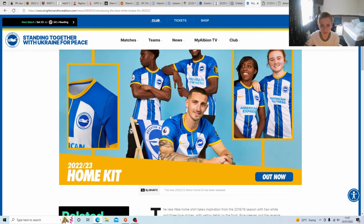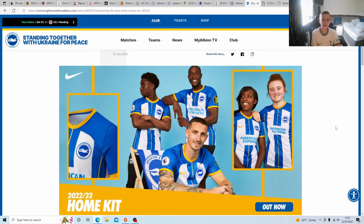Moving on to the Brighton home kit. This kit has to be probably one of the best kits I've seen this season. I think last season they were the best home and away kit, I think, for me. And they might even be winning this home kit one again for a second year in a row, because this home kit they've made is absolutely beautiful. The yellow collar, the yellow down there, it's so nice. The colour combination is so good, guys. This one, I'm 100% giving a 9 out of 10. It tops it by miles, easily. One of the best kits.